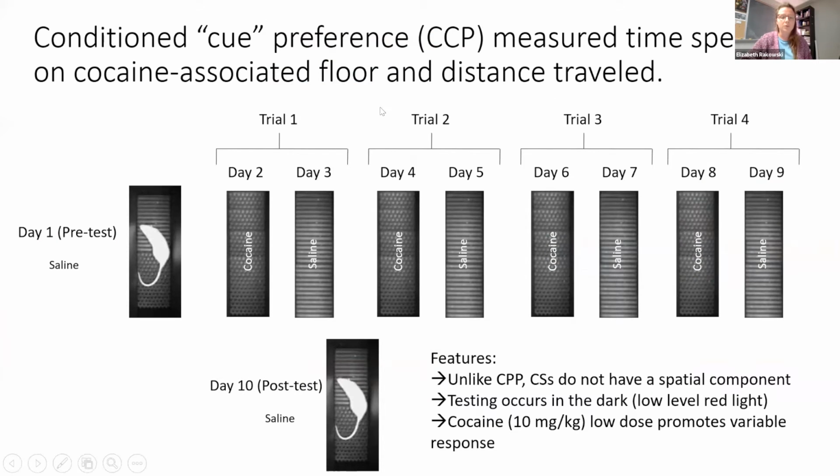So the preference test that we did had four different trials alternating between cocaine and saline injections, and those injections were paired with different types of tactile floors. It's very similar to CPP, place preference, except we don't have a distinct spatial location. For instance, cocaine received the dotted, holed floors, and the saline received the barred floors in this example. We tested them with a saline injection and put them in a box where both floors were available, and then we measured how much time they spent on either of those floors. Then we did a post-test and compared those.